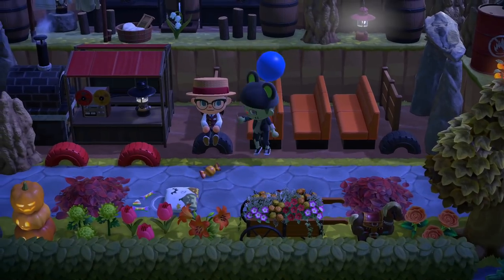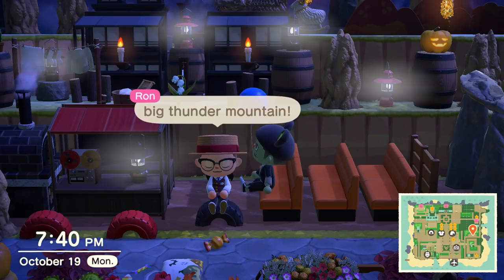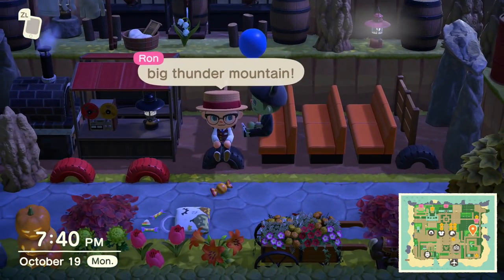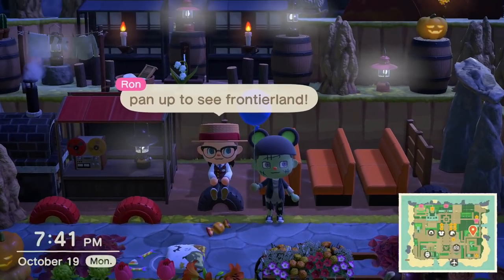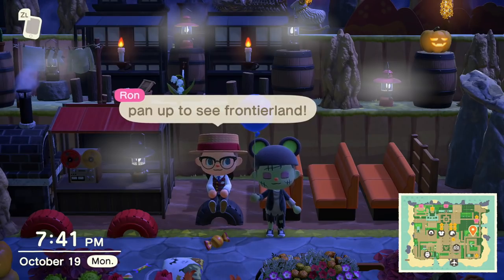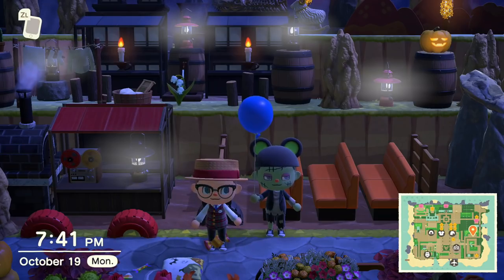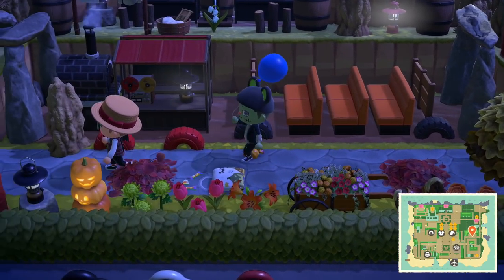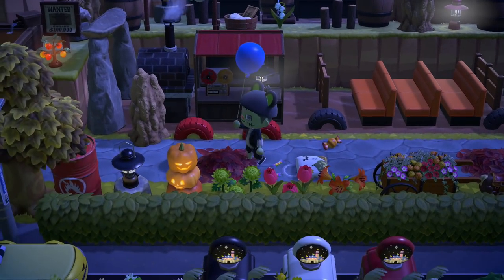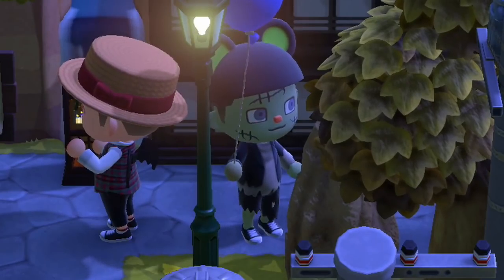This looks so fun. Where are we going? It's like a Wild West. Big Thunder Mountain. I was right. Oh, I love it. It looks like a full-blown train. Pan up to see the frontier land. I see it. I also see the back tier land. Get it? Because... I'll stop. But I love how it shows the exit and the wheels, and the way that they've done the rides are really good. This tour has been a bit of a wild ride so far.